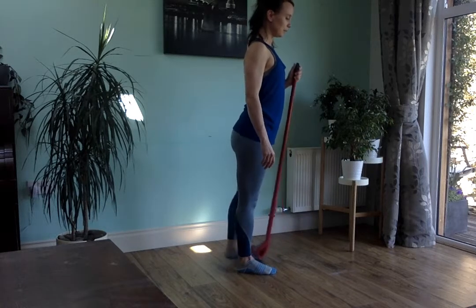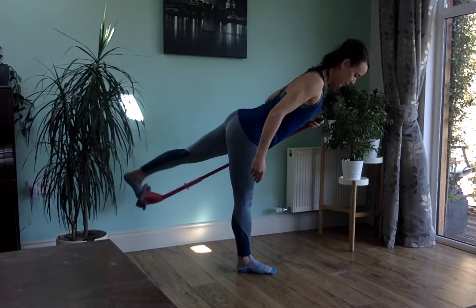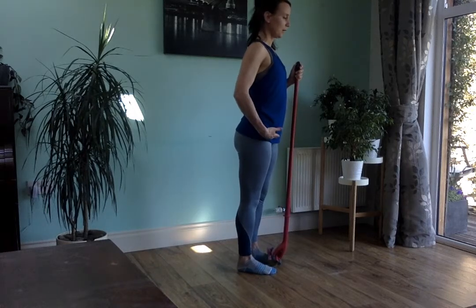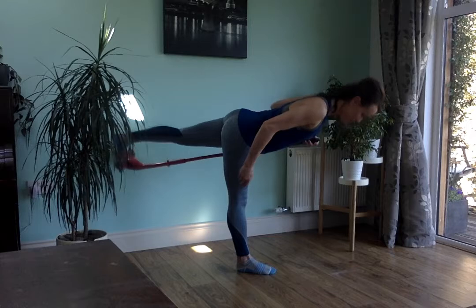And just keep breathing. So if you can, check that your hips are straight. There's quite a temptation just to twist the hips as your leg is going up. But because we're hinging from the hip here, you really don't need to. We're not challenging the mobility in that way.